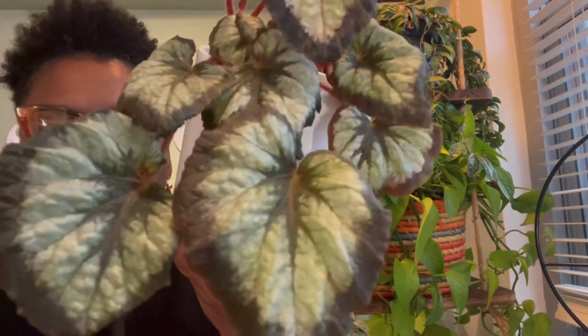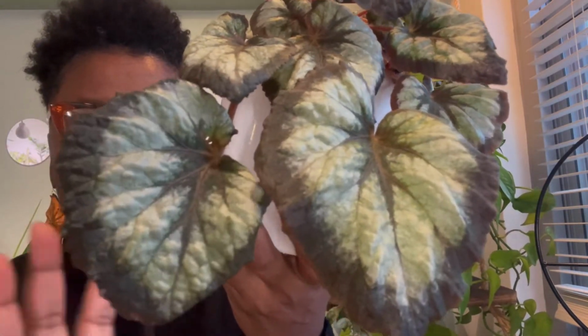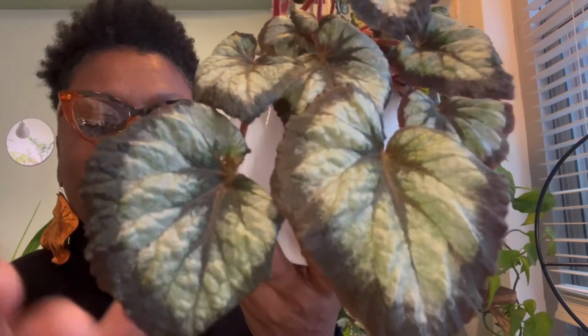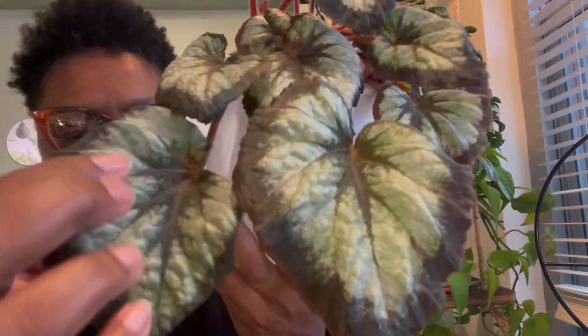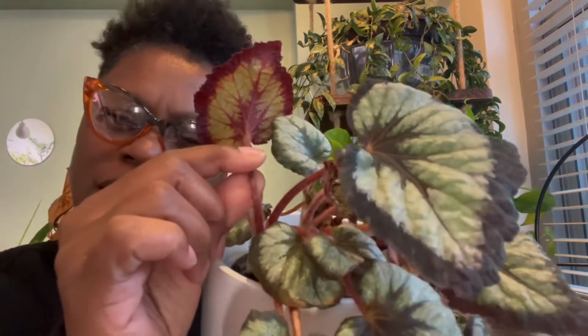Okay, the Begonia Rex. Now, which one this is exactly, I'm not sure, but look at the leaves. You can see the colors. These are definitely giving me fall colors. And it's not just a fall color on the outside of the leaf, it's also giving me fall on the back side of the leaf. Isn't that just pretty? And then look at the stems. Look at the stems. It's giving that beautiful burgundy color as well.